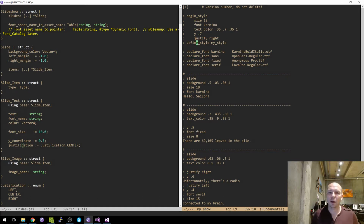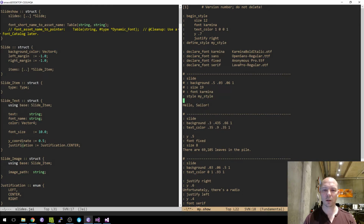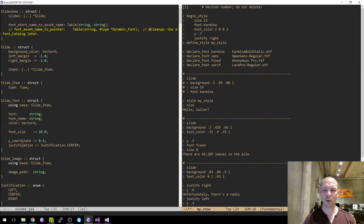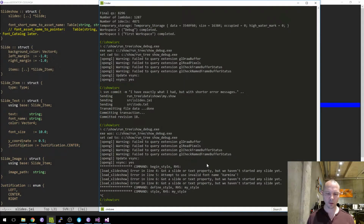The point is going to be, once that style sticks around, when I comment this stuff out, I should be able to say, let's make this really obvious, let's make it fully red text. I want to be able to say style, my style, and then I'll override the size. That basically means copy all these properties into the current text thing, and then we override one. If we run this now, it'll complain it doesn't know what those mean. It doesn't know begin style, and we haven't started any slide yet.